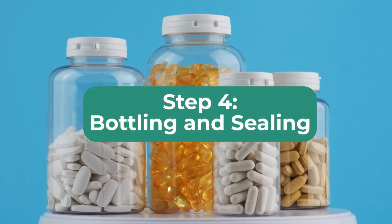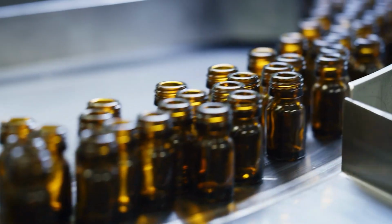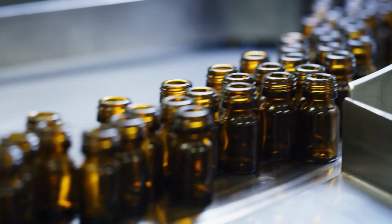Step 4 is bottling and sealing. That's where the finished product gets measured into containers, usually bottles, tubs, or sachets. And then it's sealed and labeled and prepped for packaging. This is also when things like tamper-evident seals and desiccants, the little silica packets, tend to get added.